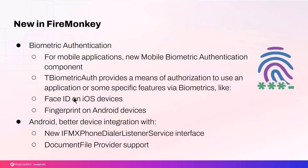2022. One new small feature is the biometric authorization component available for mobile applications in FireMonkey. It provides a means of authorizing a user using the biometric APIs provided by each of the platforms, which basically means you can use Face ID on iOS devices and you can use the fingerprint authorization on Android devices.